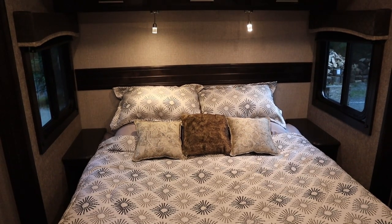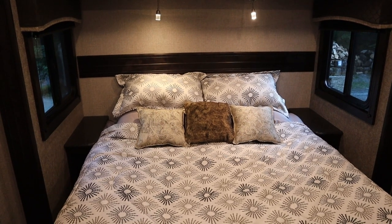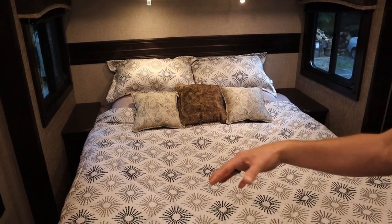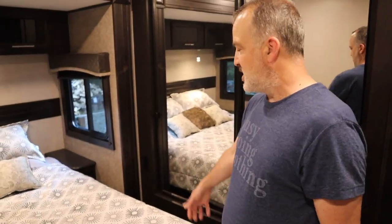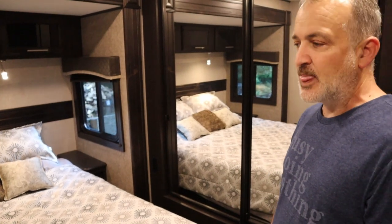If you order the queen, of course, those go away and you get the full width of the slide out with a king bed. I personally preferred the queen because you have plenty of room for sleeping and you gain that walk around ability of this space. And that makes it much easier for cleaning, for vacuuming, for making the bed, and just usability. You can get to the closet much easier with that extra space.